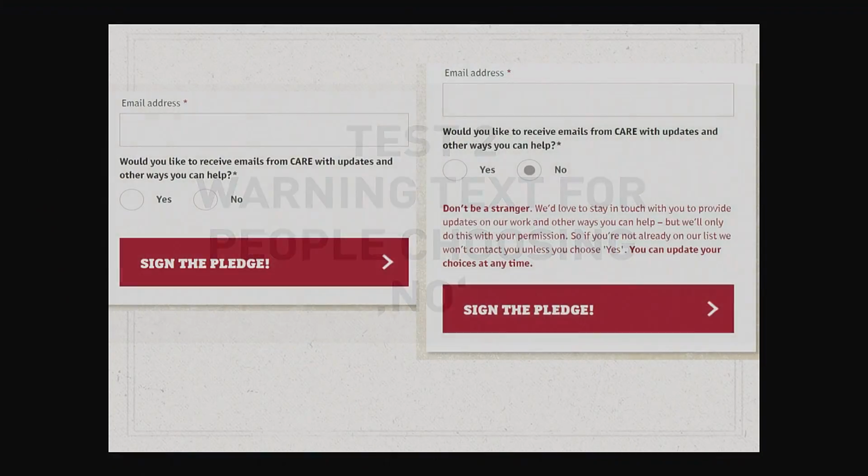Second test, warning text for people choosing no. Some clients like no to be an unsubscribe, and even if they don't actually, warning text is quite useful. If people choose no, we say, do you know what no means? You'll never hear from us ever again. In the example on the screen, they don't use it as an opt-out. It's a personal decision of the organization. Some of our clients are saying, are you sure? You know you're unsubscribing, right? So we tested having that versus not having it. This text is not visible when the user lands on the page, only when they choose no. And if they toggle back to yes, it disappears again.